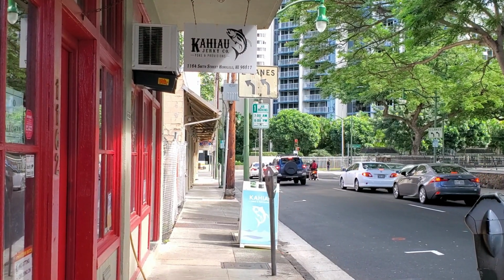Today I went to a place that my friend Jerry told me to go to after watching my Off the Hook poke video, in regards to the ginger poke. She said that this place also sells ginger poke, so we don't really know who started it first. She thinks they did. It's called Kahiau Jerky Poke and Provisions. They're located in Chinatown off of Smith Street, I believe.